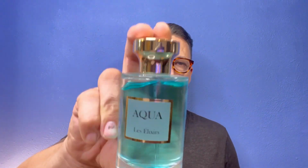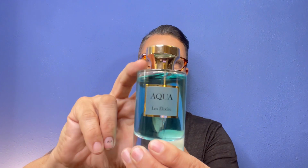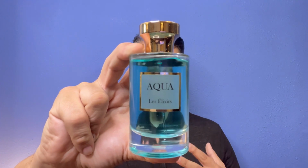All right, next fragrance on the list might be a little unusual. I think some of those other ones you've probably heard of, but if you guys don't know by now, there's a company called Les Elixirs, and this one is aptly named Aqua. This bottle is so heavy. This fragrance is made so well. It's a little bit on the pricey side, I know, but it's a great fragrance.